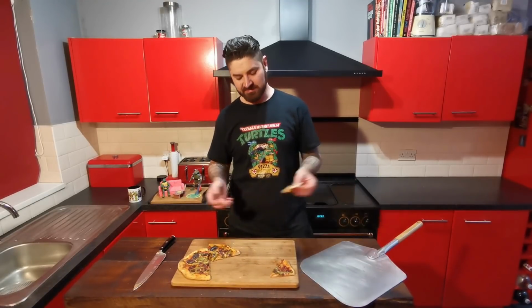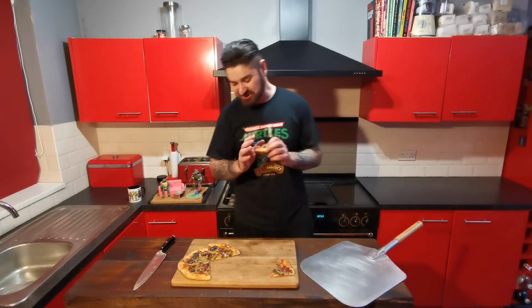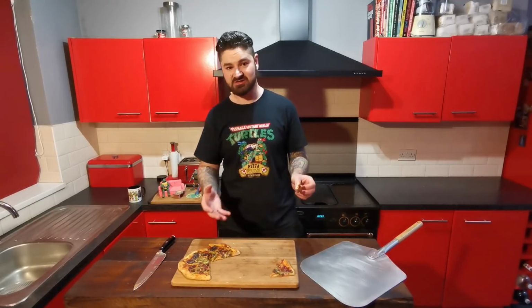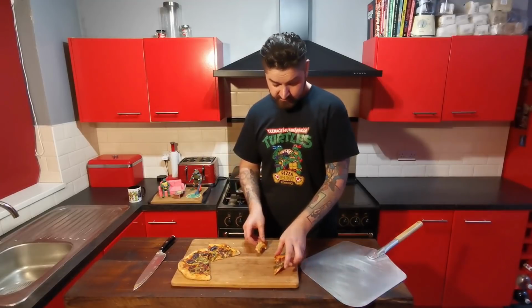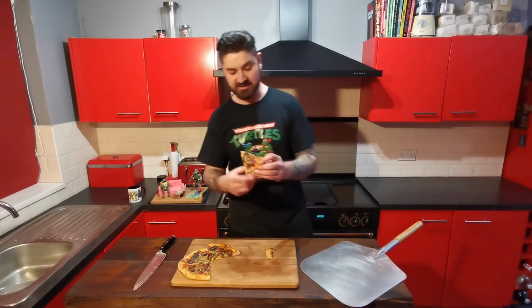All I can taste is the marshmallow. That was a really big piece of marshmallow, and that's literally just completely overpowered the whole thing. You could not even taste the asparagus, you could not taste the cheese, you could not taste the sauce. It just tasted a bit like a s'more. Try the one with the smaller marshmallows, you might be able to taste a bit more of the asparagus and things on this one.